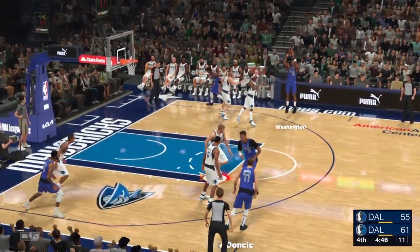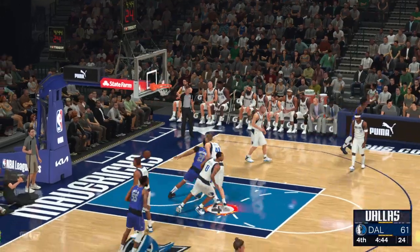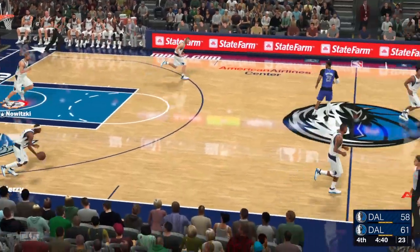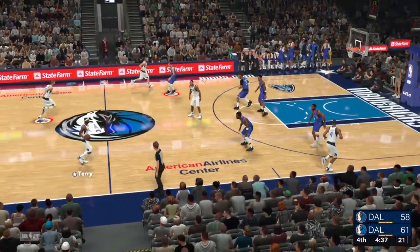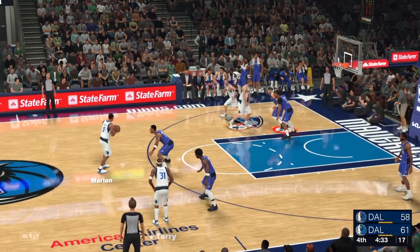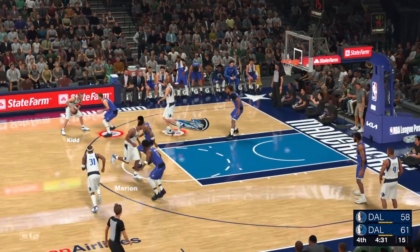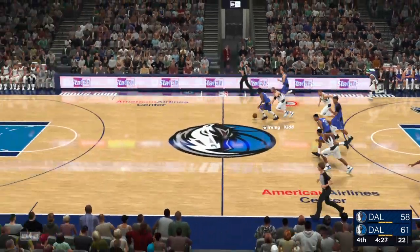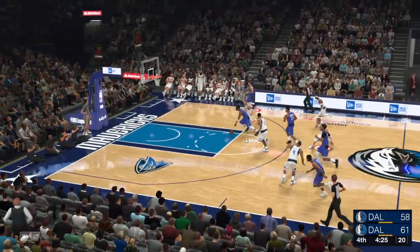Doncic looking it over. From deep Washington. The shot's good on the assist by Doncic. Three. And now just a three-point Maverick lead. Passes it to Marion. Doncic against Kidd. Irving with the steal. And now Irving pushing it up. No one back to stop him.